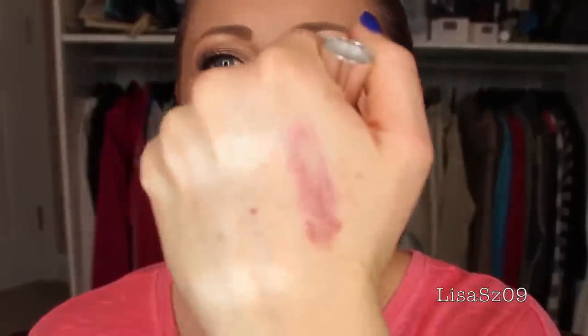Sorry, sniffles. These are Clinique. I don't remember what they were called. Oh, Buttershine lipsticks. I used to love these. This is the color Perfectly Plum, which, that's the end of it. It's kind of like all those ones that are around in the drugstore now. This one honestly just needs to go in the trash.